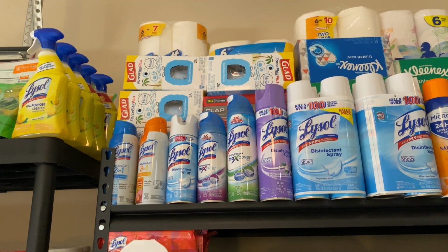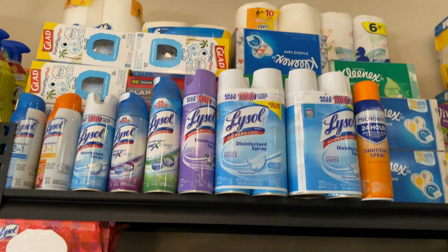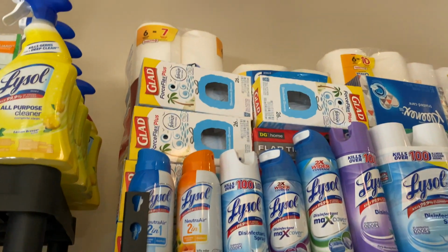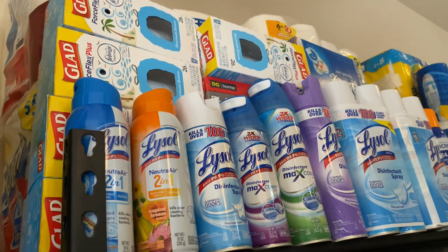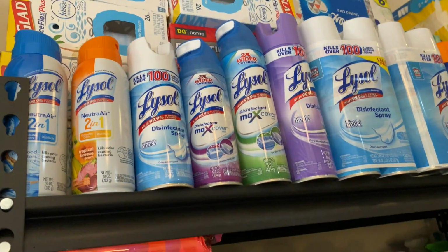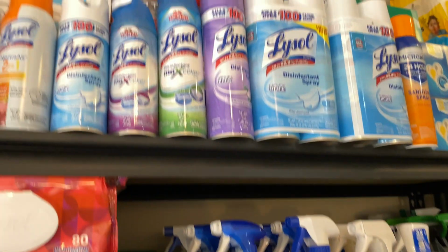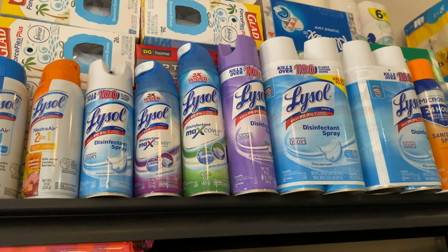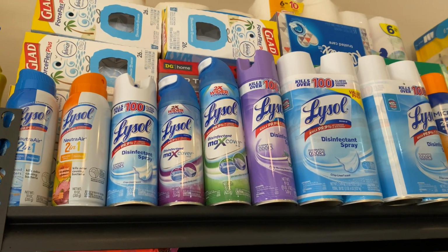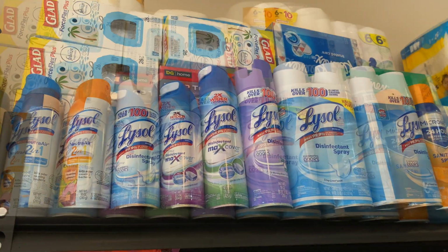But this is the third shelf, and on this shelf I just have some paper towels there in the back. I have some Lysol overflow there, and then we have some trash bags that are stacked up here. And then these Lysol sprays, I did not have any space to put them down here, so I've just been stacking the cans up right here. We go through a lot of Lysol spray right now with the Rona outside, so I just like to keep a good stock of these.